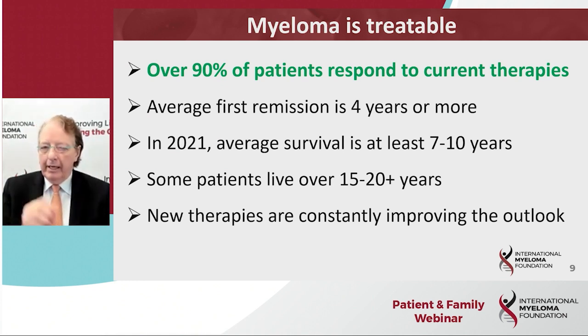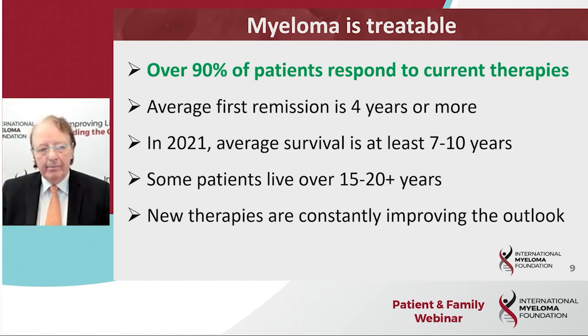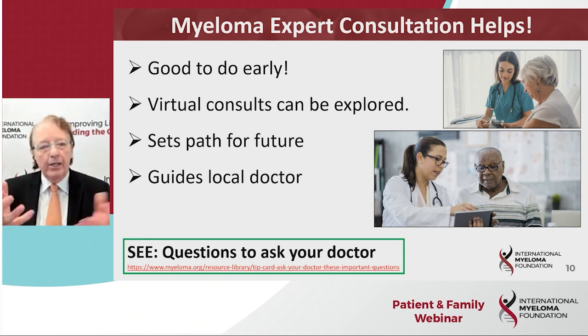And so we have excellent chance of response. And as you heard from Donna, we're very much focused on handling the side effects and all the different issues related to getting through the various different treatment regimens. Now, to do that in the best fashion, getting a consultation early is good. I think that at diagnosis or in that early treatment phase, it really is important to try to get that expert input if you can.